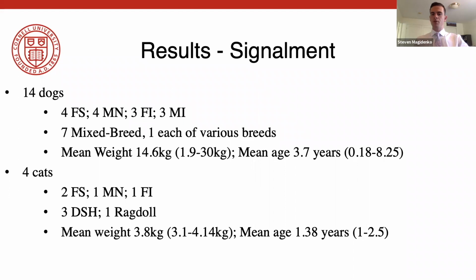Of the 4 cats, 2 were female spayed, 1 was male neutered, and 1 was female intact. 3 of the cats were domestic shorthairs, and there was 1 ragdoll. Mean weight of cats was 3.8 kilograms, ranging 3.1 to 4.1 kilograms, and mean age of cats was 1.4 years, ranging 1 to 2.5 years.